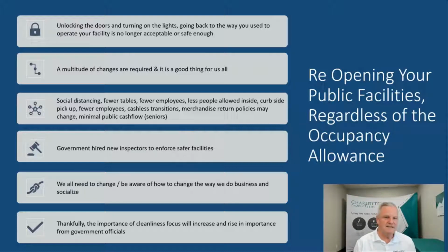I mean, just take this: some of the older generation do not have a debit card or an ATM card, and you've got to be really patient with people that aren't there yet. So there's lots of rules that you really need to comply with. The government has hired many new inspectors across our planet today that are there to enforce safer facilities. Is that a bad thing? No, not in our opinion.